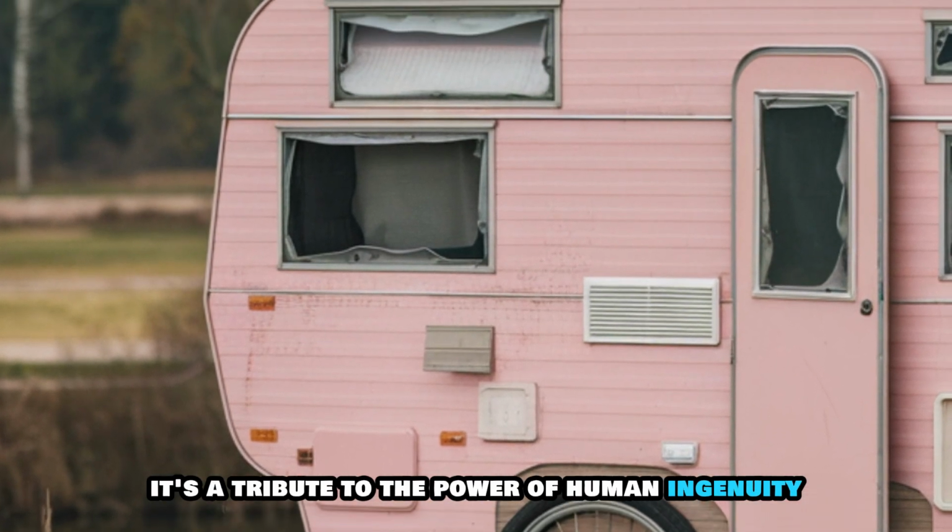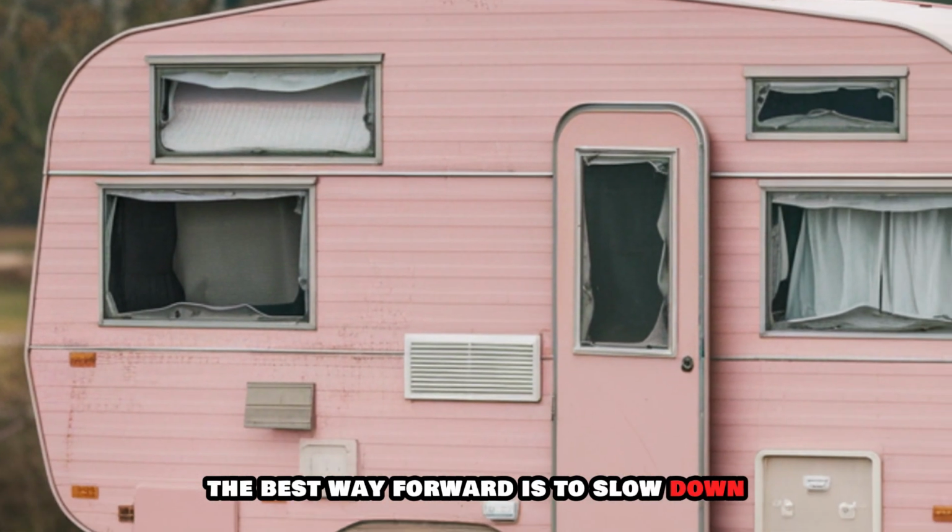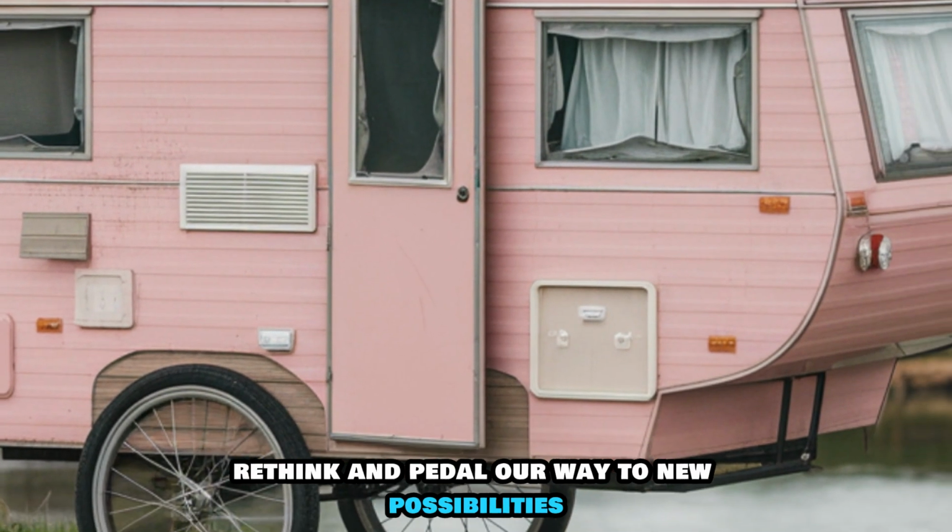It's a tribute to the power of human ingenuity, proving that sometimes the best way forward is to slow down, rethink, and pedal our way to new possibilities.